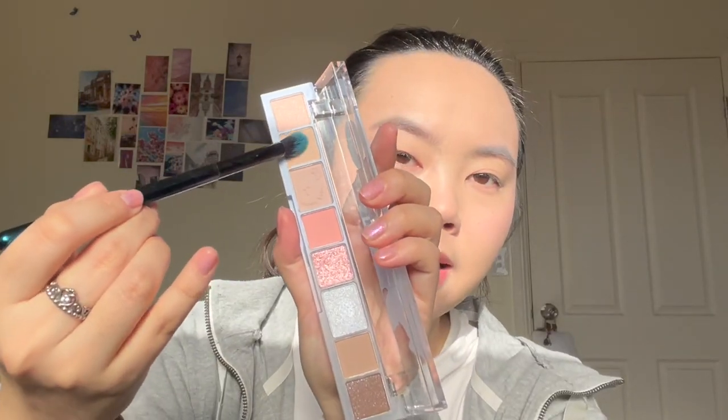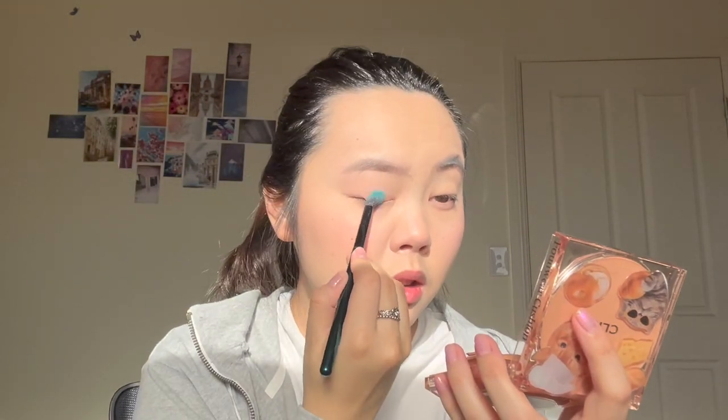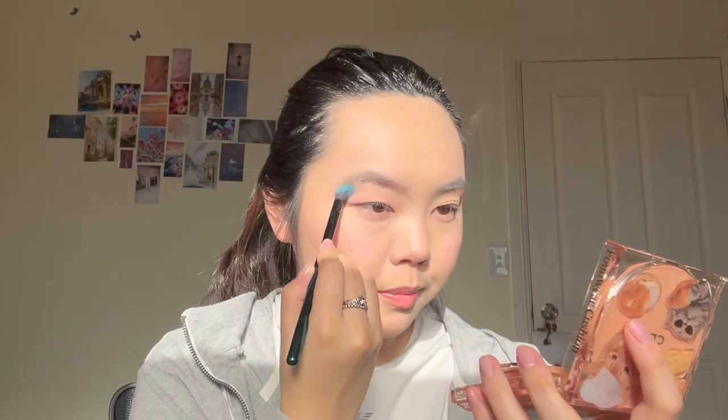Starting off, I'm going to take this matte shade and just set this all over the lid so we have a color to work with for later. For my right hand side, I'm going to take a similar matte shade, and we are also going to just put it all over the lids. Next, to deepen things up, I want to take this rich salmon shade and deposit it close to my lash line and start to blend up into an ombre.